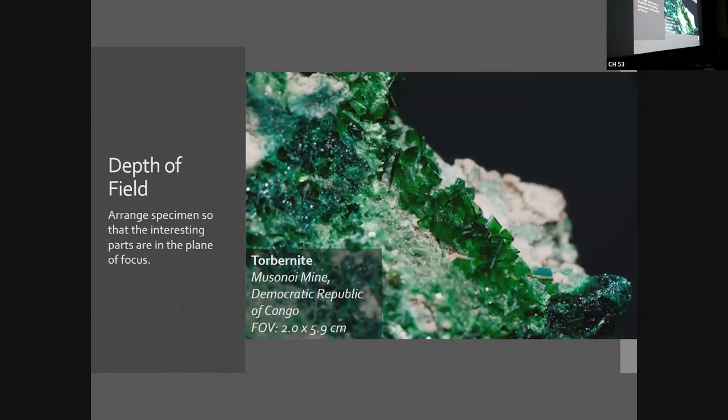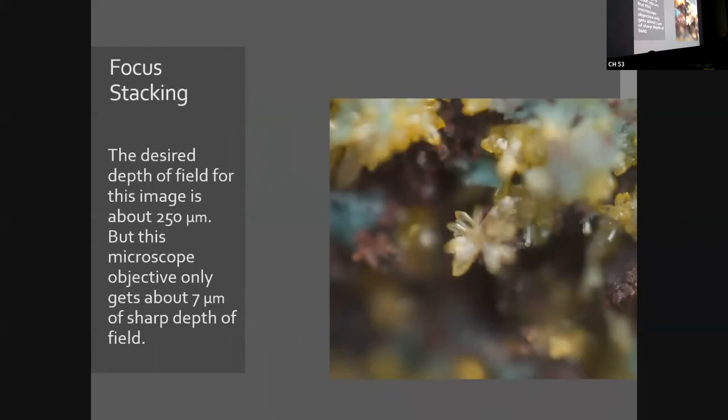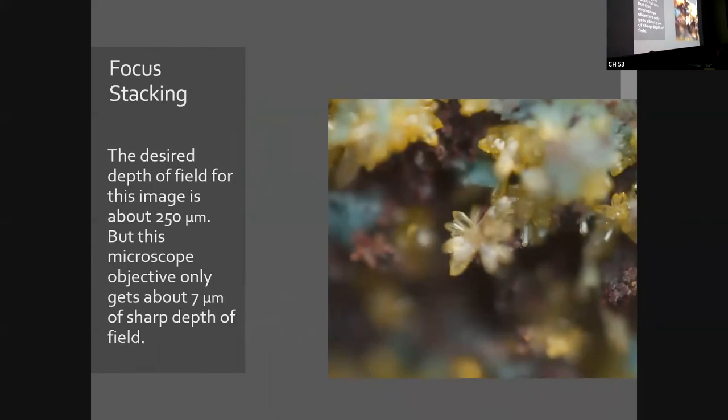One thing you can do is try to arrange the specimen so that everything you care about being in focus is lined up at the right angle. It's very limited. That almost worked here with this torbernite. It sure didn't work with this mimetite.